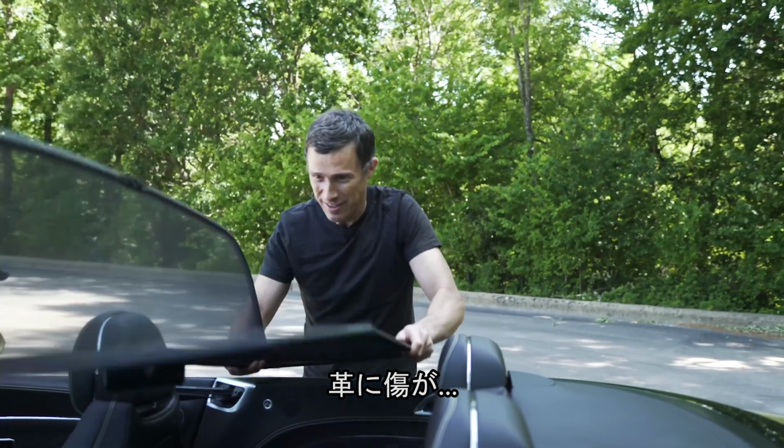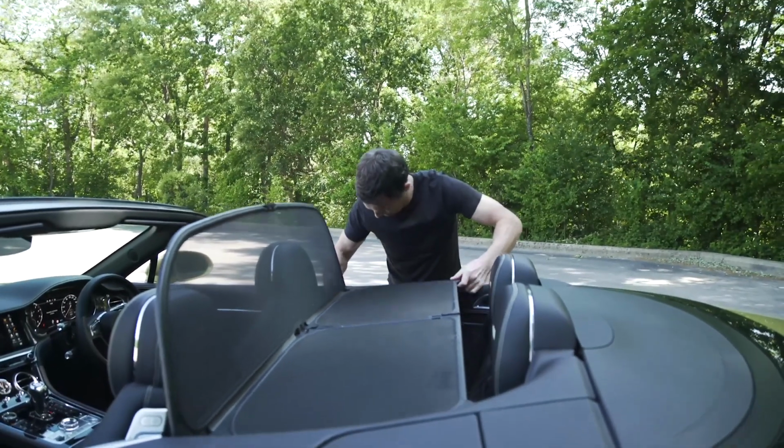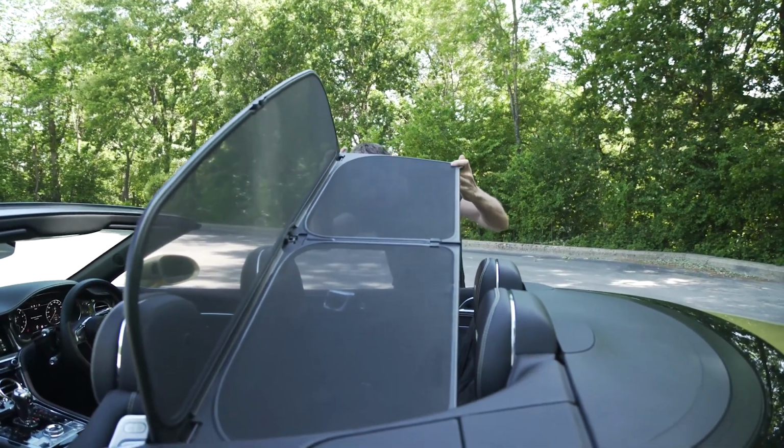Don't want to scuff the leather. Come on, get in the hole. Yeah. 1 hour later.